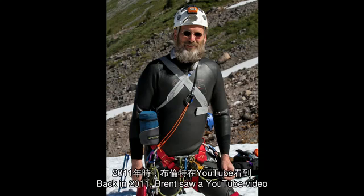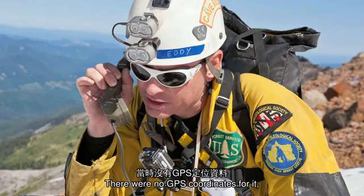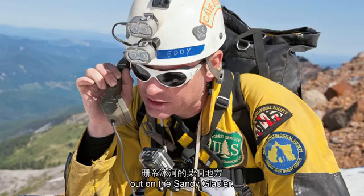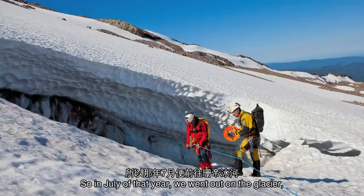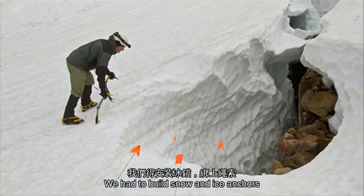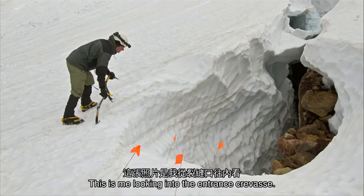Back in 2011, Brent saw a YouTube video of a couple of hikers that stumbled across the entrance to one of these caves. There were no GPS coordinates for it, and all we knew is that it was somewhere out on the Sandy Glacier. So in July of that year, we went out on the glacier, and we found a big crack in the ice. We had to build snow and ice anchors so that we could tie off ropes and rappel down into the hole. This is me looking into the entrance crevasse.